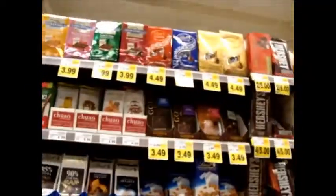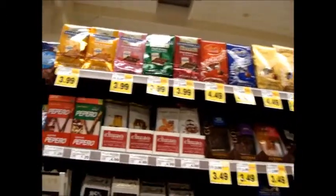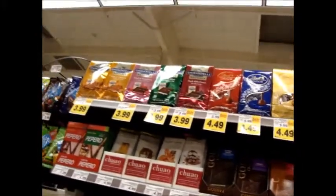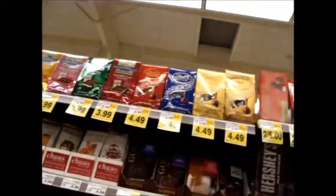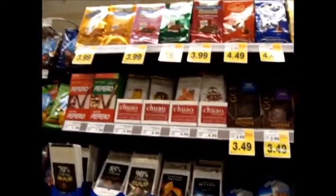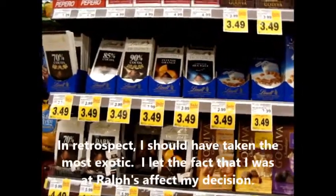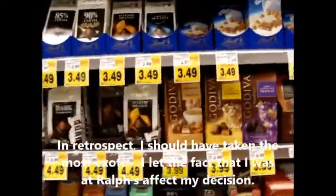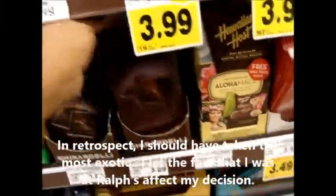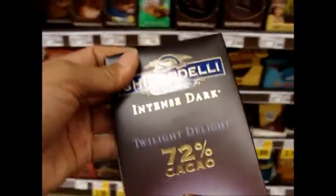Okay, here we are at Ralph's, and we have choices of Ghirardelli, Chihuahua. Well, that's kind of different. But of course, they don't have regular Godiva, Hershey's, Lindt, Godiva. Ghirardelli. So let's pick Ghirardelli because that says American as it comes. And we'll get the 72% because that's as close to 70% as they have. Good.